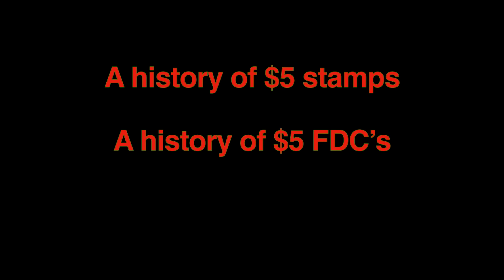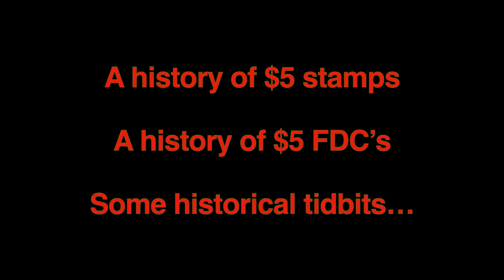In review, today I shared with you a 125-year journey through U.S. $5 stamps. Some examples of my first day of issue covers, and one fictitious example. And some interesting historical, or hysterical, depending on your perspective, tidbits.